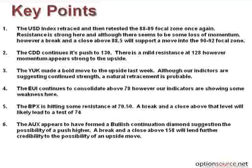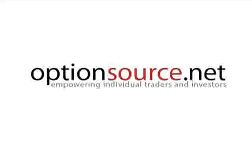And finally, the AUX appears to have formed a bullish continuation diamond, suggesting the possibility of a push higher. We're looking for a break and a close above 158 to lend further credibility to the possibility of this upside move. And this has been your ISE FX Options Weekly Outlook for the week of March 2nd, 2009.